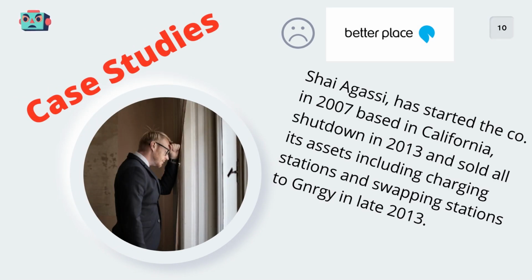If you see case studies, the first is the company named Better Place. Shai Agassi started this company in 2007. It was based in California, but later the company shut down in 2013 and sold all its assets, including charging stations and swapping stations, to GENeregy, that is Genergy, in late 2013, and the company is completely closed. It is not working today. So this is the case study of a startup which is not working today.